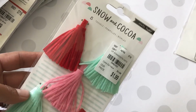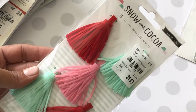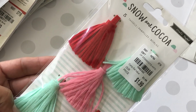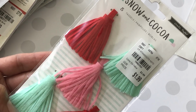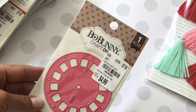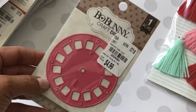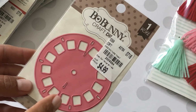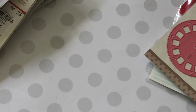All right, moving along, I did find some Snow and Coco tassels, and they look like they're made out of some type of, looks like felt. They look like felt tassels, I couldn't think. Super cute. I did find a bow bunny die and it looks like this. It's like one of those little, it's a picture wheel. So super cute, can't wait to play with that.